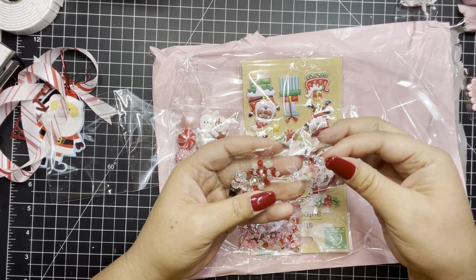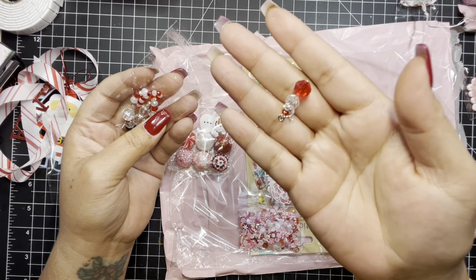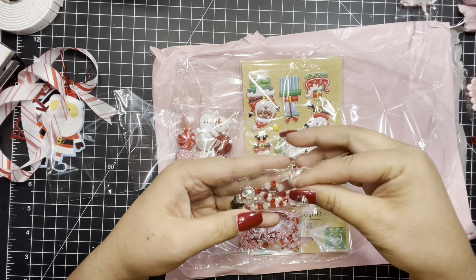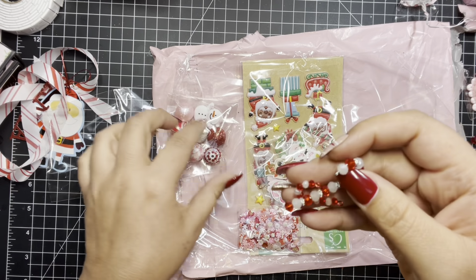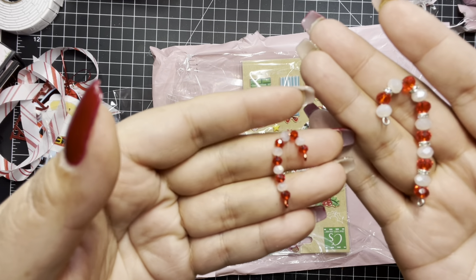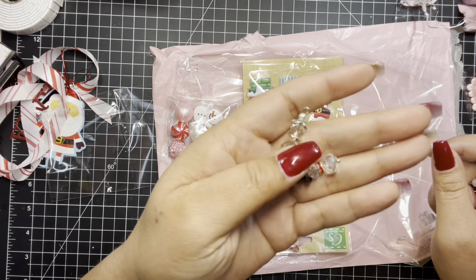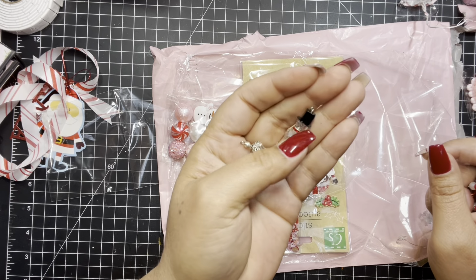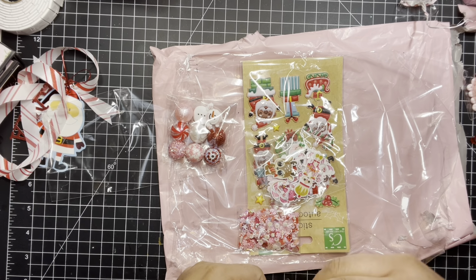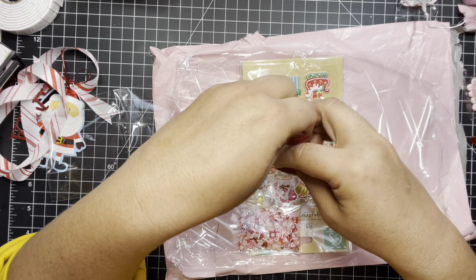These are some tiny bags. So here's like a cute little charm. There's one. And then here is the candy canes. Wire wrapped, bead wrapped candy canes. And then here are the snowmen. So cute how she did that. So cute. And there's still more, guys. I'm just trying to put this stuff back in here.